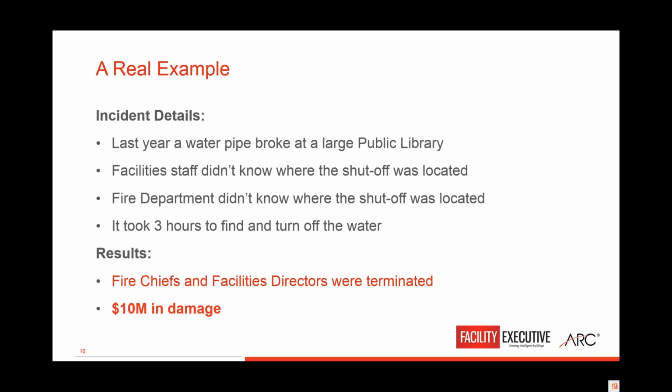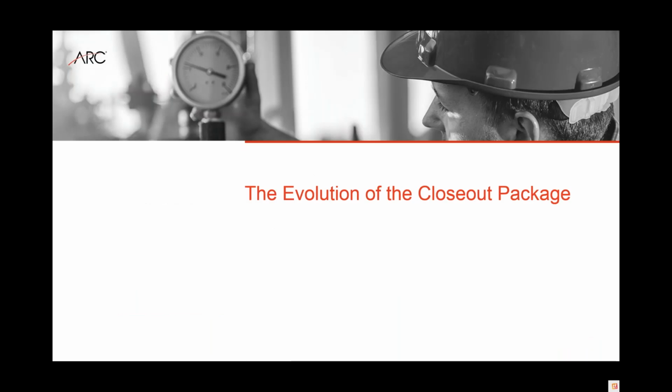Think about it, would it have cost them, I don't know, a tenth of that if they could have shut it off in 5 minutes? Think about that impact. The longer water runs, the more it costs you. So again, you have to be able to respond. And why couldn't they access this on their phone? They should have been able to pull this up on their phone and react quickly.